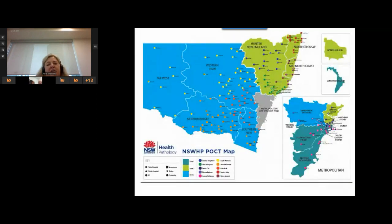So I'm sure many of you involved in point of care have seen this map before. I think it's really exciting to see all those little dots on the map that represent point of care services, and look how far they are going out into the country, probably in many places where we didn't have laboratory services before. This is in fact the largest point of care service in the world. New South Wales is really leading, and because we are leading, we are becoming influential with some of the developers who are working around us and developing instruments to meet our specifications. So I think we have a lot of opportunities.